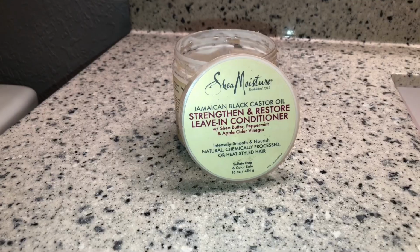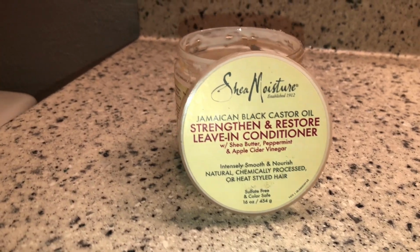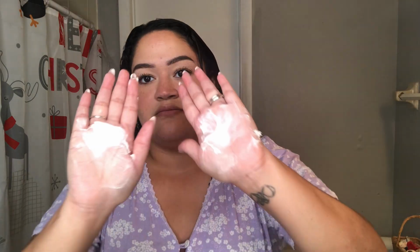I pretty much use the same products that I normally do. I've been doing finger coils a little different, but when it comes to hair products, I love the same products. My hair reacts to them very well. This is Shea Moisture. This is the leave-in conditioner. I love it. I'm gonna just take a good amount. I know my hair is pretty short, but my hair absorbs a lot of the product. And my hair tends to be pretty frizzy.